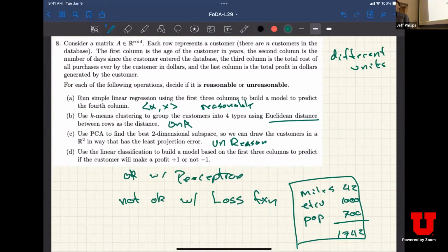If I'm using Euclidean distance with different units, if that's somehow embedded in the algorithm, then it's going to be a problem. The perceptron does not use it; it just uses misclassified or not. And linear regression cancels out the units in some nice way. I mentioned this during the semester, but you don't want to do these things if they have different units. Sometimes you can normalize them and it's kind of okay, but it's a tricky thing, and it's a very common mistake in data analysis.